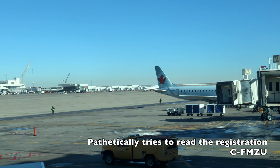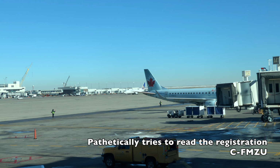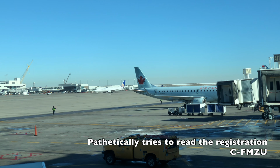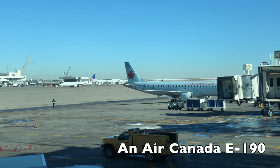Charlie, Foxtrot, Mike, Zulu, uniform. Yeah, Charlie, Foxtrot, Mike, Zulu, uniform. An Embraer 190 operated by Air Canada.